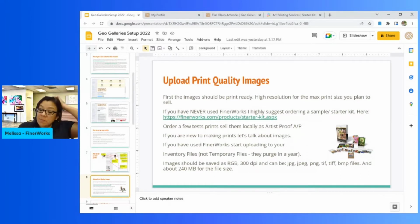Note that some things like dye bond, the metal, anything with dye sub, and cards, you're not going to really be able to color match for. The color matching is going to come in our medias of the papers and the canvas. We do provide ICC profiles on finer work.